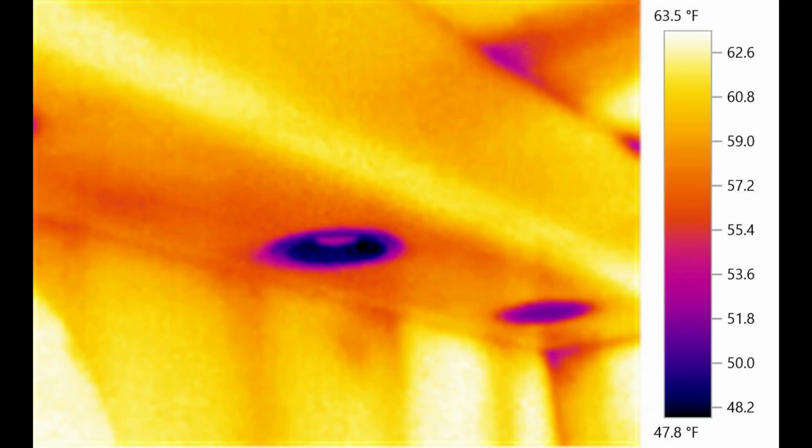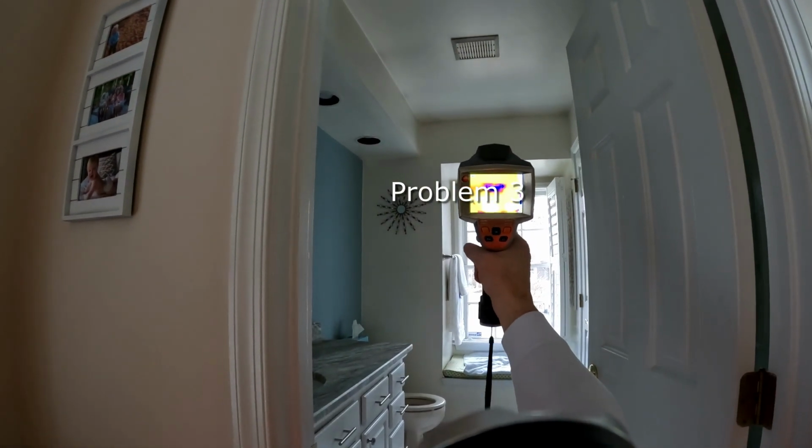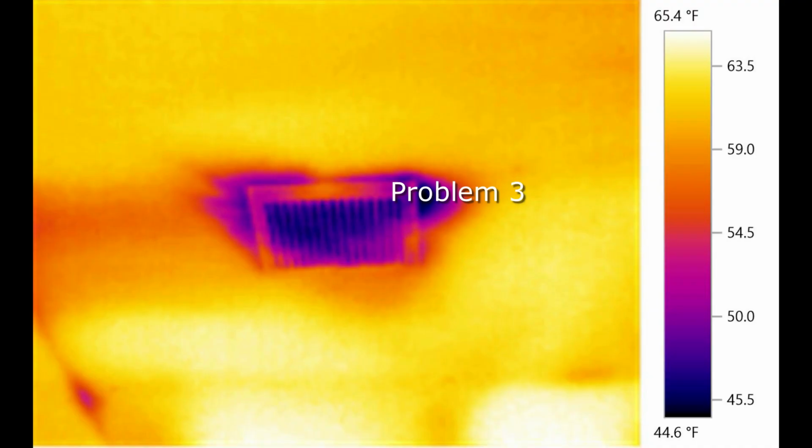And this was a theme throughout the house. The bulkhead had the recessed lights that were connected to the attic, creating a gateway for the warm air to escape. And then one that's a little less obvious, the third problem, is that the exhaust fan was also connected to the outside, creating 2 perfect pathways for the warm air to take into the attic.